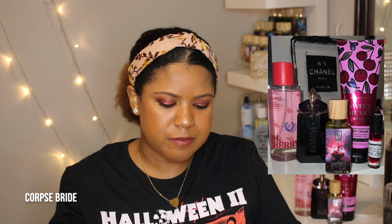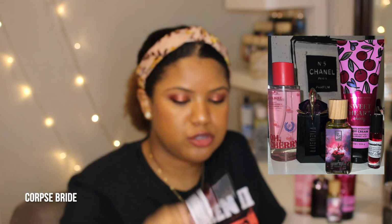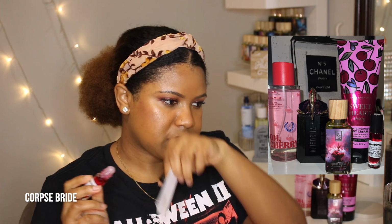I'm just so stunned at how well that Alien goes with cherry. It's so amazing. And then for perfume, for this combination, I chose Lost Cherry from The Scent For You. This is a really great Lost Cherry dupe. Perfect for this combination. It's sweet, woody, syrupy.